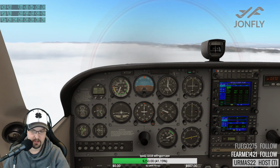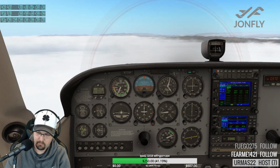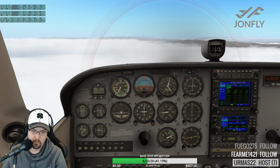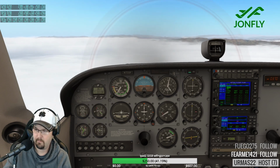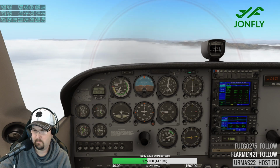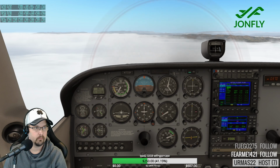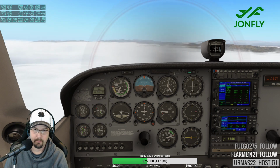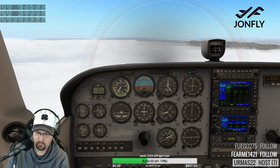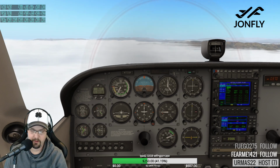SoCal approach, November 572 Delta X-ray, looking for the ILS Yankee 16 right. 572 Delta X-ray, you say you're looking for the ILS runway 26 right approach? ILS Yankee 16 right at Van Nuys, 2 Delta X-ray. 2 Delta X-ray, roger, contact SoCal approach 134.2. 134.2, 2 Delta X-ray. 143 heavy, contact Los Angeles Center 133.55. 121 Echo Mike, contact Joshua approach 126.1. SoCal approach 572 Delta X-ray, 4000. Left heading 220, descend and maintain 4000, join the runway 16 right localizer.